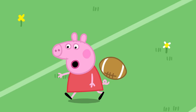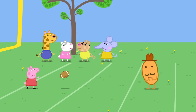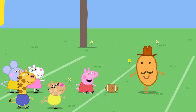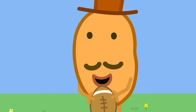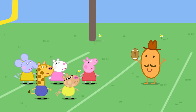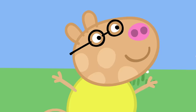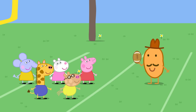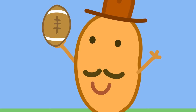Today, Peppa and her playgroup are learning about American football. That is a very bouncy egg. This is not an egg. This is a football. No! Footballs are round, and you don't throw them, you kick them. This is a special football from America. American footballs are egg-shaped.